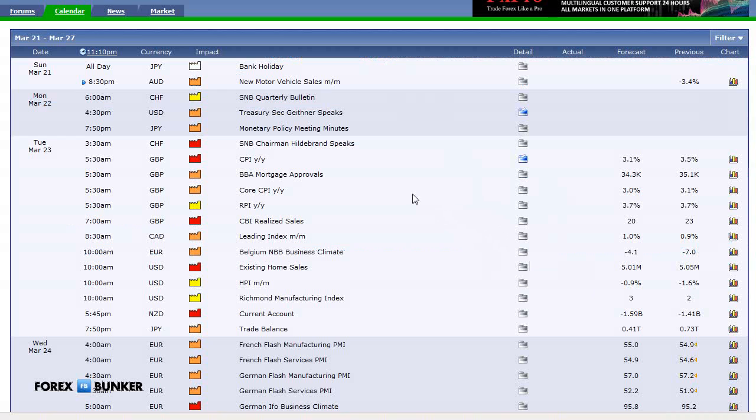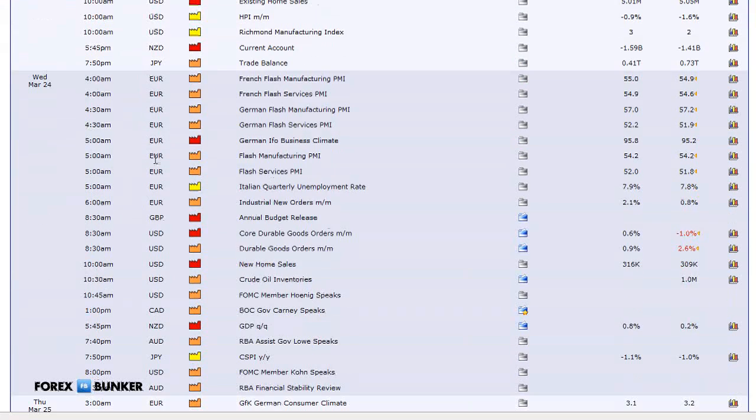Let's have a quick look at the news that's coming out for this week, between the 21st and the 26th. As you can see, we've got a couple of pound events coming up, which will move the market. And Euro has a huge week this week, especially this German data.